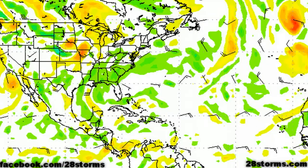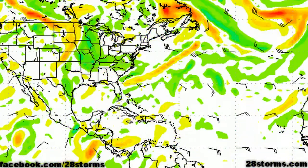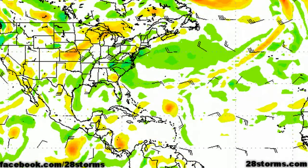The CMC model has also backed off on the idea of subtropical development in the central Atlantic, although it still has a very broad area of low pressure just to the north of Puerto Rico by day 6, but the more interesting looking system is again in the eastern Pacific located just to the south of the Gulf of Tehuantepec.